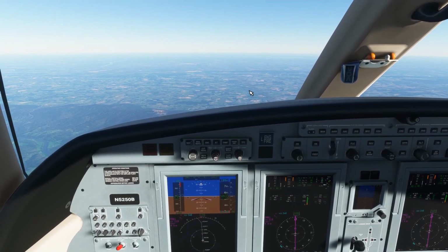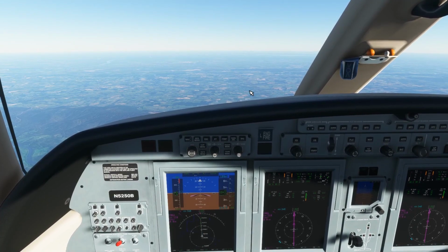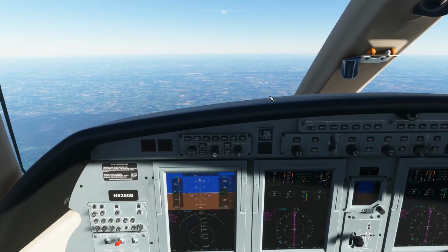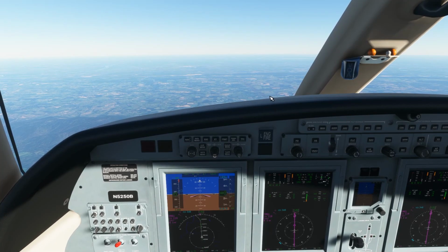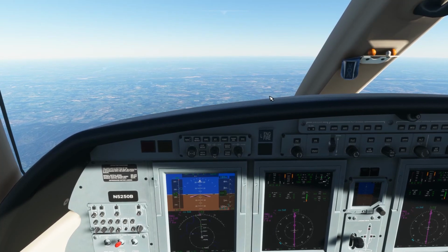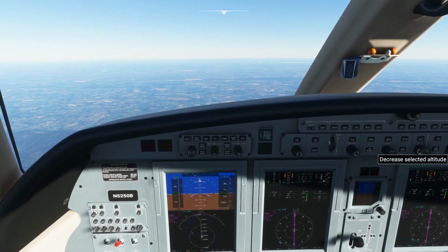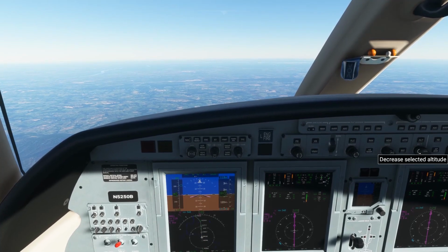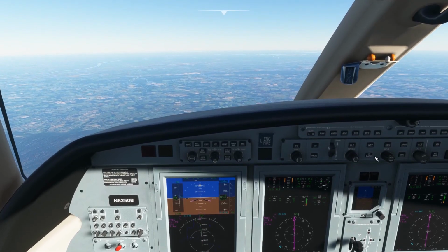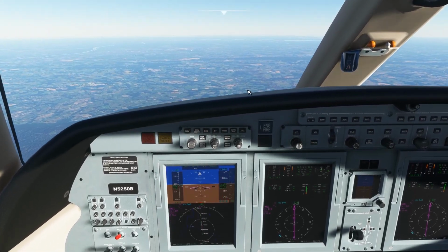All right, coming up on 12,000. Fixing to hit Never. After Never, we got Forget. It's 250 knots, 11,000 feet. We'll keep the power back so we can go ahead and slow up for that. Forget at 11,250 feet. I think I said Never. All right, let's go ahead and roll this down to 11,000 feet. And a full flight level change. Keep the power back. Down to 11K.